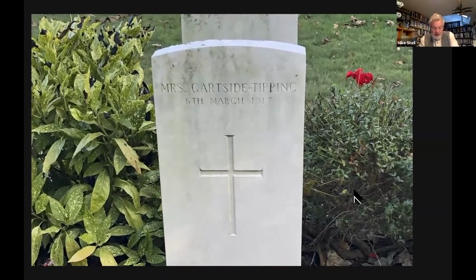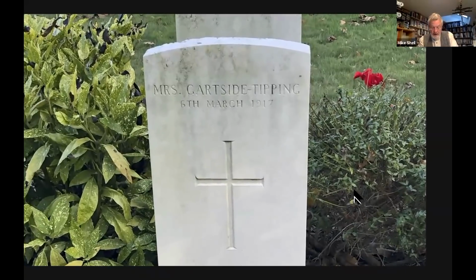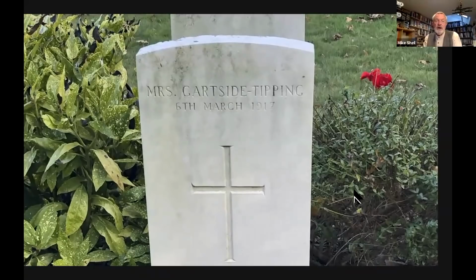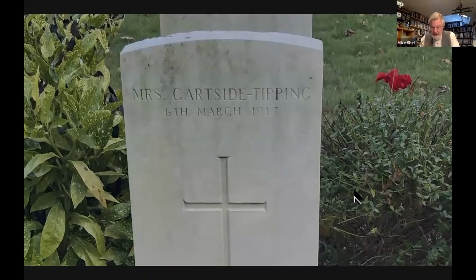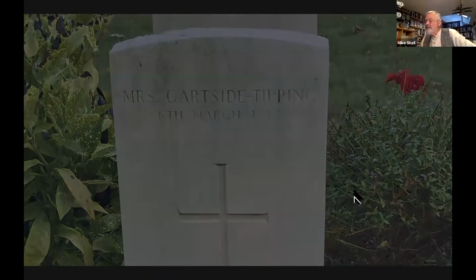But she's interesting also because she was the widow of Henry Gartside Tipping, who was a lieutenant commander and became the oldest naval officer to be killed in the First World War. He was killed at the age of 67 off Zeebrugge.